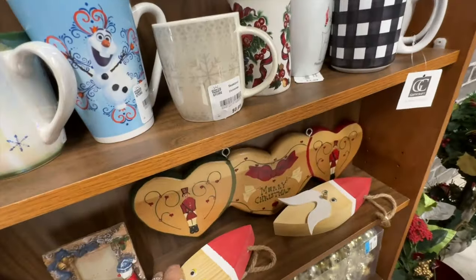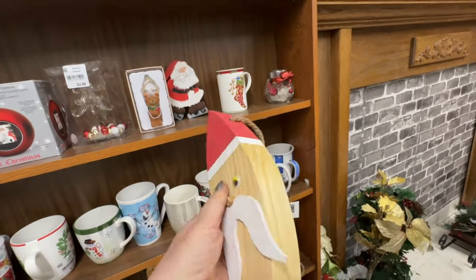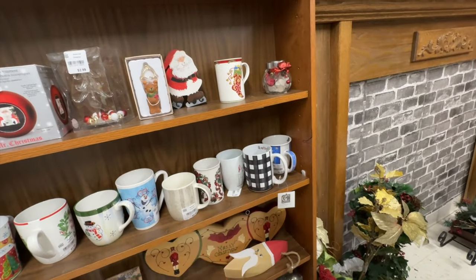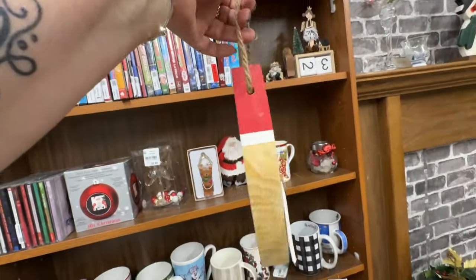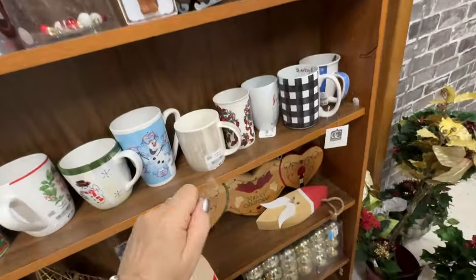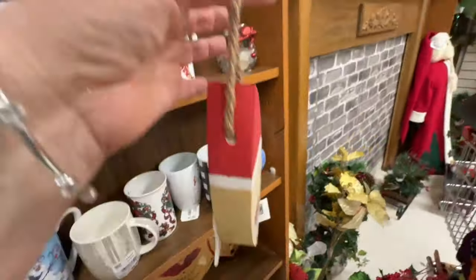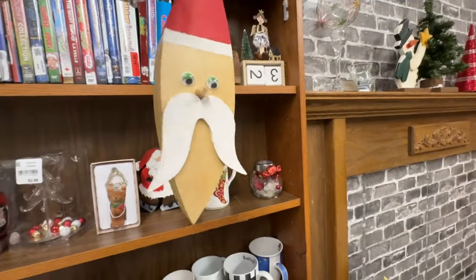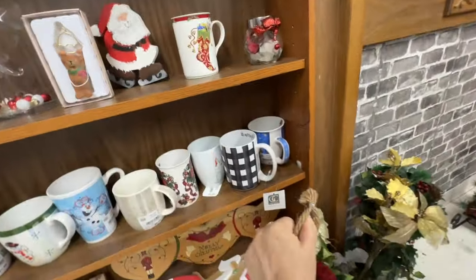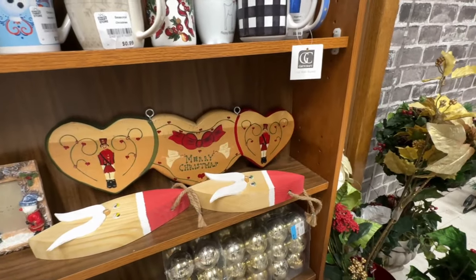Oh, I like these. $3.99. This is something somebody made, but I really like it. It's so cute. You can hang it. Maybe too heavy for the tree, but $3.99, 25% off. I don't know though. It's nice, but I don't think it's something that would sell for very much.